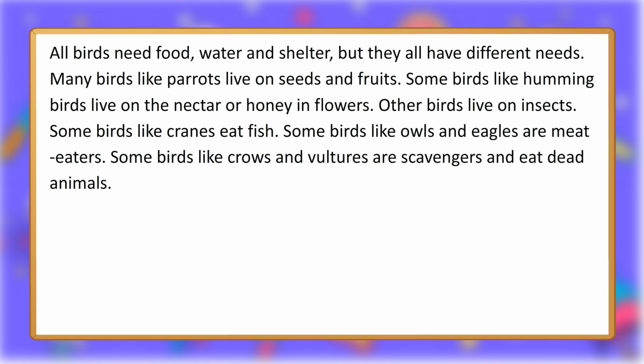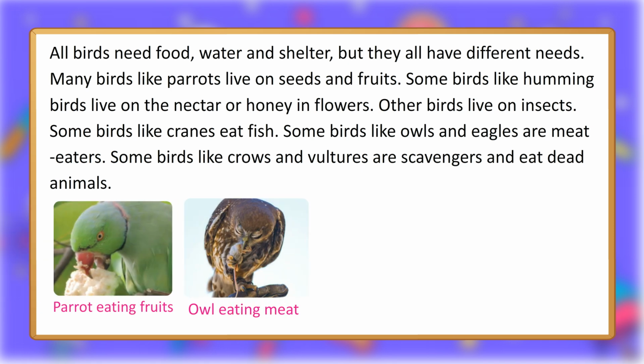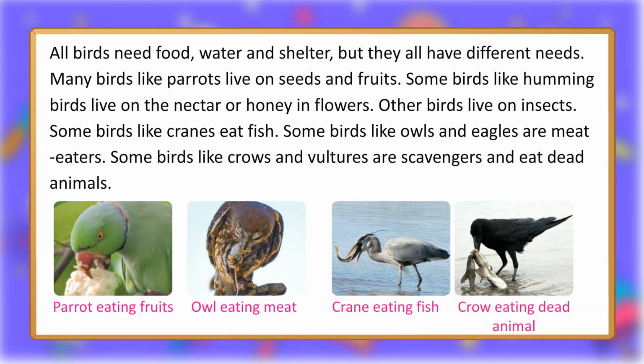Some birds like owls and eagles are meat eaters. Some birds like crows and vultures are scavengers and eat dead animals. Parrot eating fruits. Owl eating meat. Crane eating fish. Crow eating dead animal.